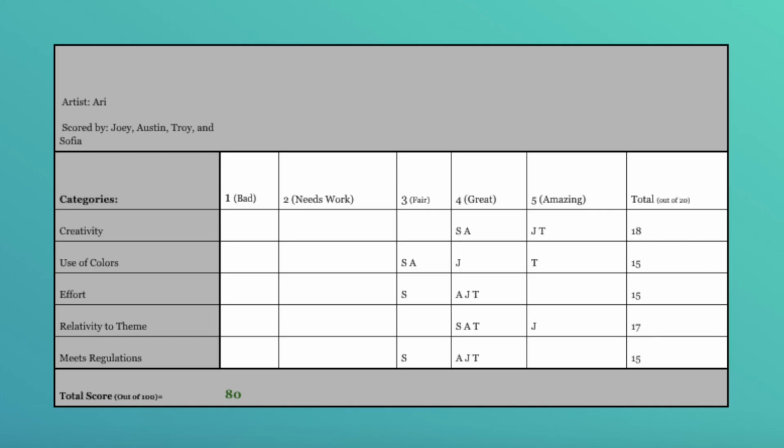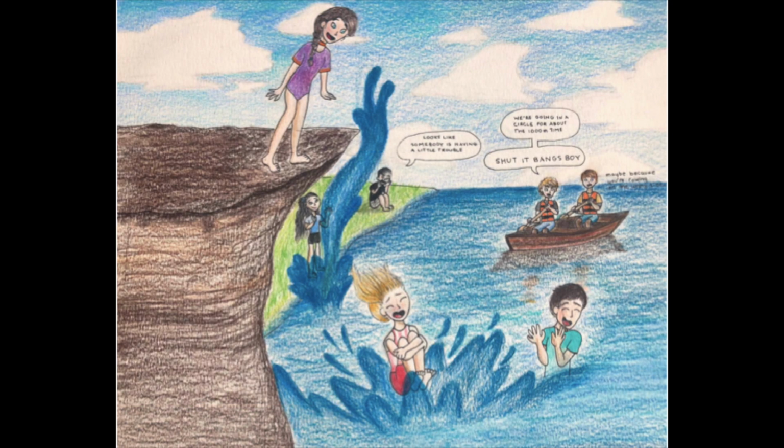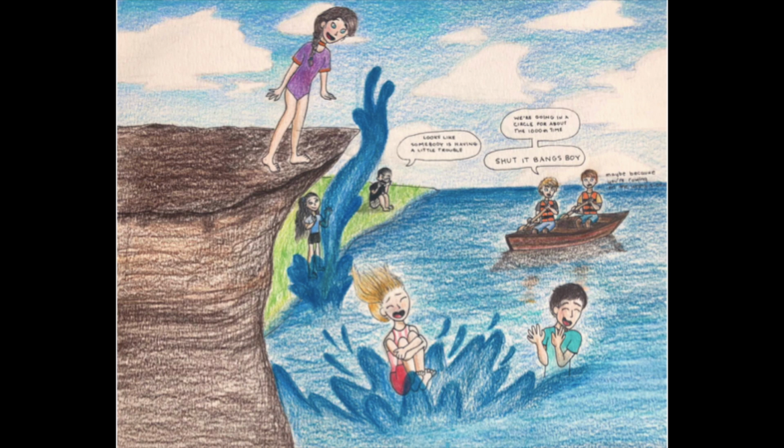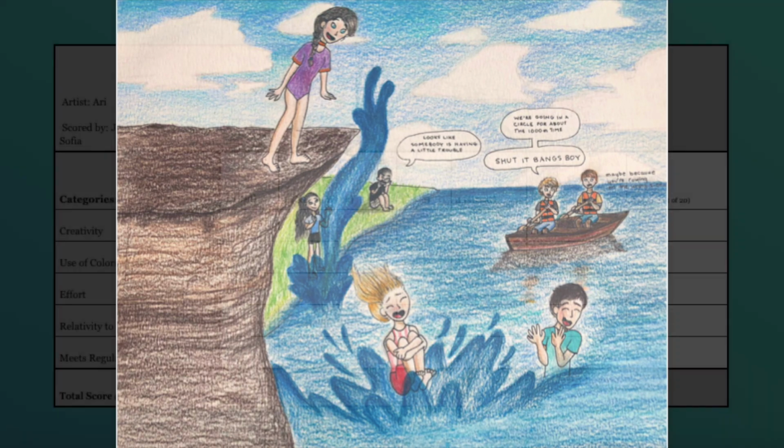So creativity, we gave you an 18 out of 20. We thought your creativity was on point. This really had a summer campy feel. Out in the summer, we have each character kind of doing their own thing, and the funny dialogue, we all thought that was really creative. Next, use of colors, we gave you a 15 out of 20, which is still very good. We really like the reflection of the boat. That's very advanced art, and the reflection of the people in the water. The blue of the ocean has really different colors, and I like that.